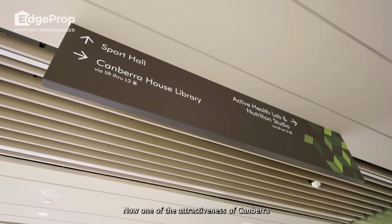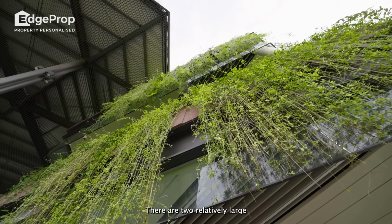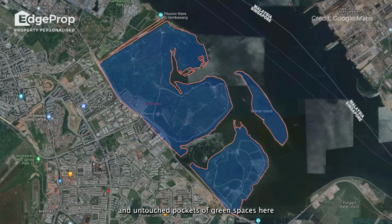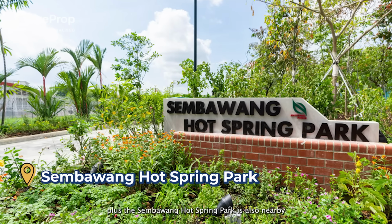Now, one of the attractions of Canberra is its proximity to greenery. There are two relatively large and untouched pockets of green spaces here, Simpang and Mandai. Plus, the Sembawang Hot Spring Park is also nearby.